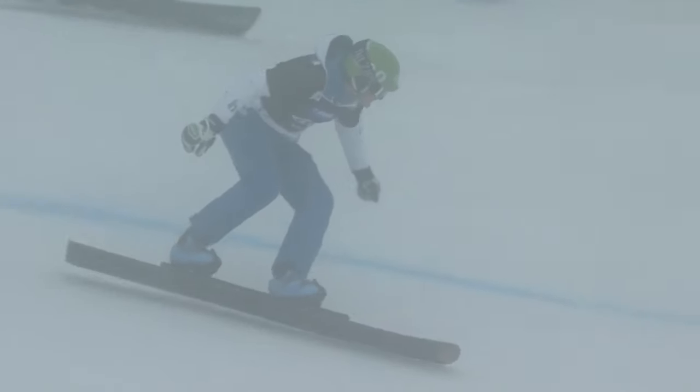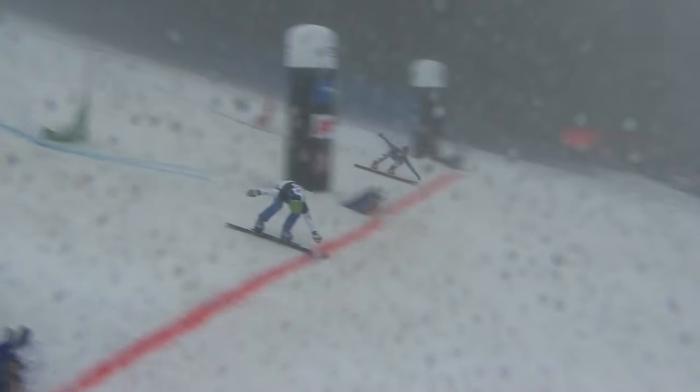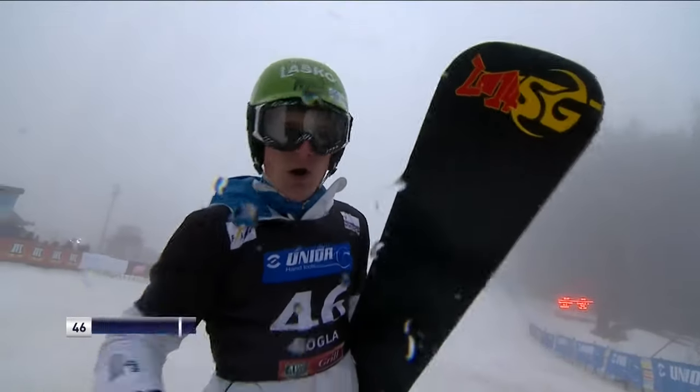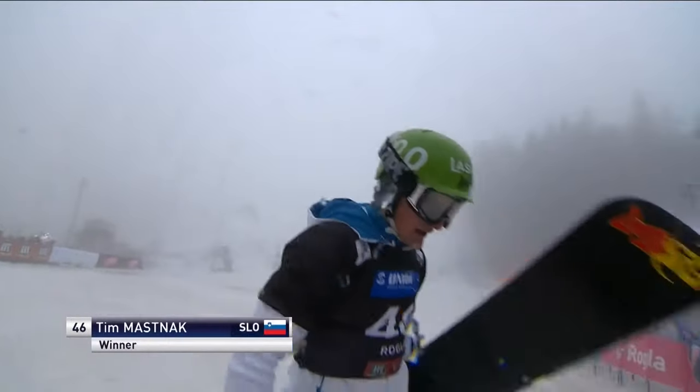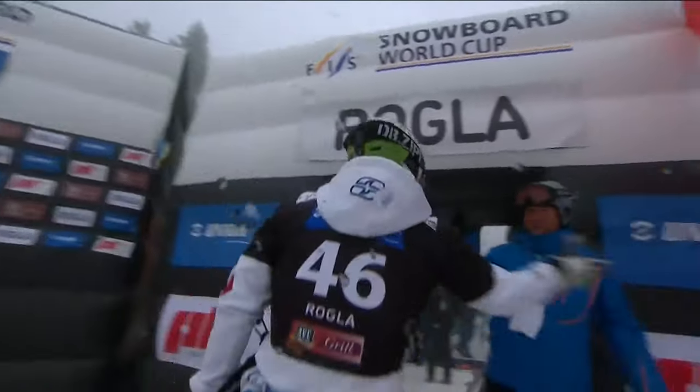Vic Wild certainly the favourite going into this quarterfinal, but Masnak sprung a surprise. There were mistakes in his run as well, but Vic Wild made a couple of small errors himself. And then right on the line, so close. But Masnak takes it. So Tim Masnak overturning 0.28.